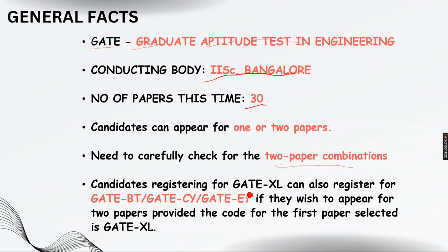So if you're willing to take up GATE Excel examination with another paper, you can register for either GATE BT or GATE CY or GATE EY, provided the code for the first paper selected is GATE Excel.